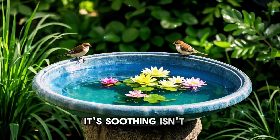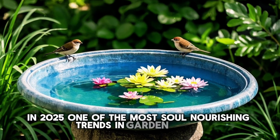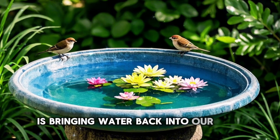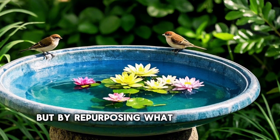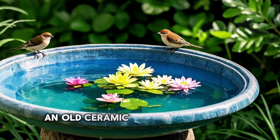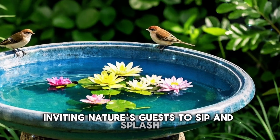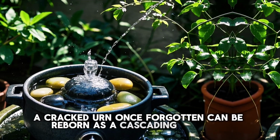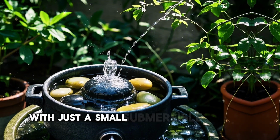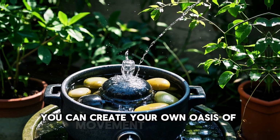It's soothing, isn't it? In 2025, one of the most soul-nourishing trends in garden design is bringing water back into our lives. Not through expensive installations, but by repurposing what we already have. An old ceramic sink can become a charming bird bath, inviting nature's guests to sip and splash. A cracked urn, once forgotten, can be reborn as a cascading fountain.